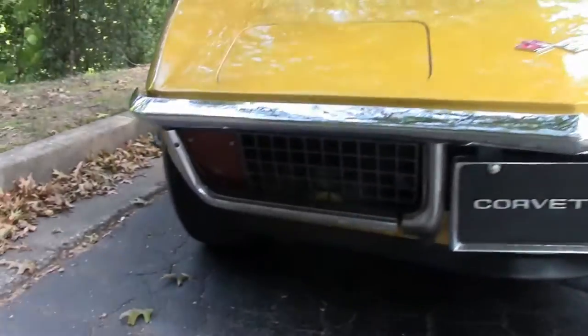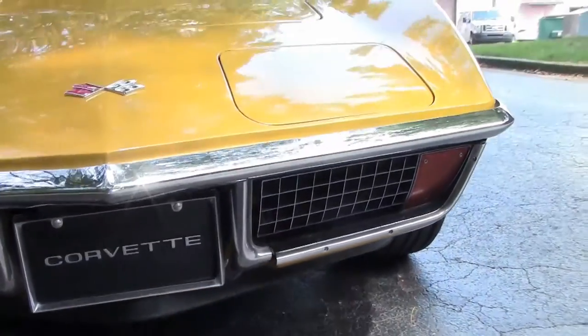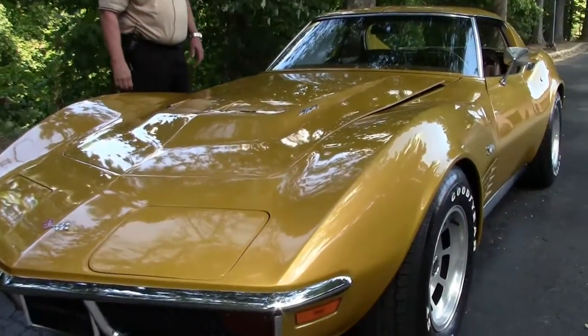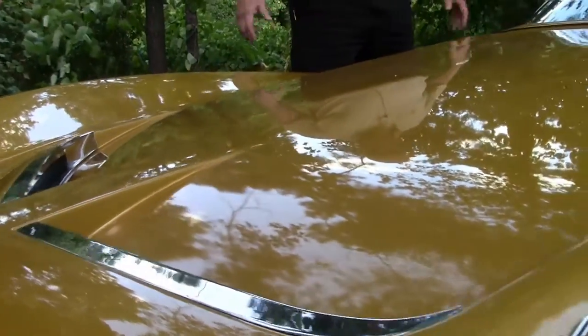We drove it up here. You'll see in the drive along, you'll be well impressed. It's got air conditioning, power everything. The radio is definitely OEM and it works. We have the luggage rack in the back. Just an absolute gorgeous looking car.